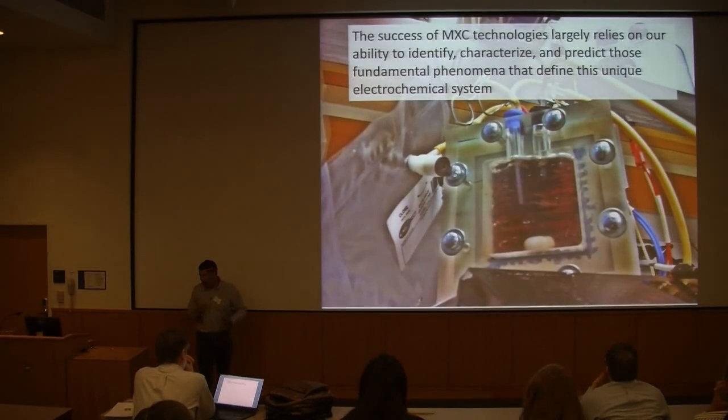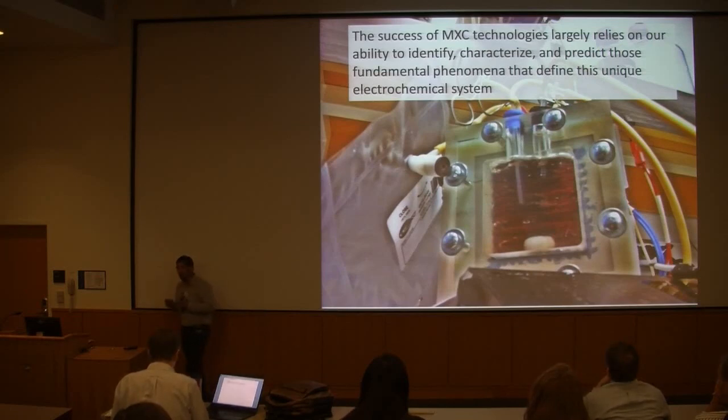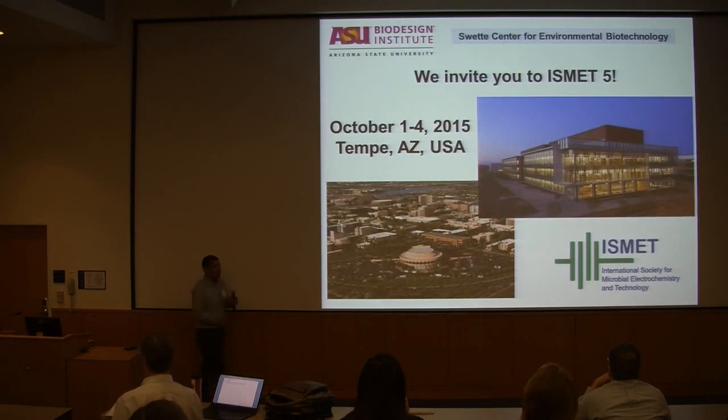So this is basically what I want to leave you with: an idea of the fact that our field needs more fundamental knowledge. The fundamental knowledge is what is going to allow us to understand applications in the future. As engineers, those that are engineers in the room, we are problem solvers, and we know how to solve problems. Our biggest problem is identifying what the problem is. After you know what problem you have, I'm pretty sure you know how to solve it. So with that, I will answer questions and remind you that next year you should come to ASU for ISMET 5.